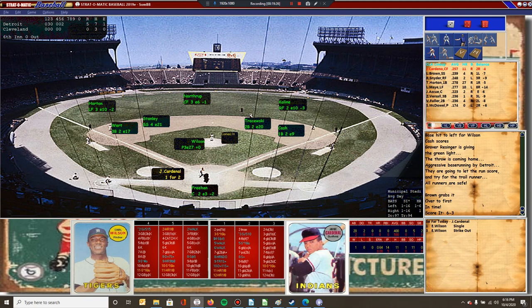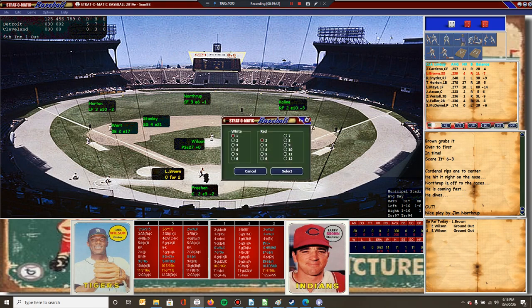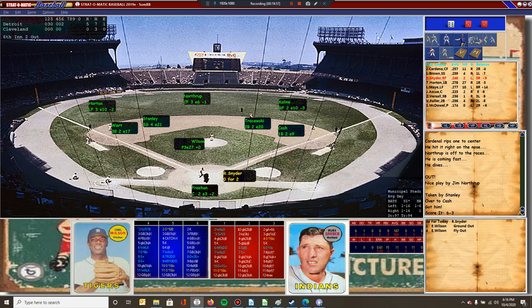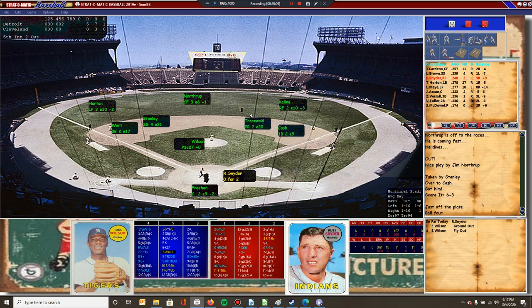Here's Jose Cardenal. There's going to be a fly ball out towards center field. Easy play for Northrup, and there's one down. Here's Brown. He hits it on the ground towards Mickey Stanley. Stanley scoops it up, throws him out, and there are two away. Here's Russ Snyder, 0 for 2. And he walked him. It's the first walk given up by Wilson.